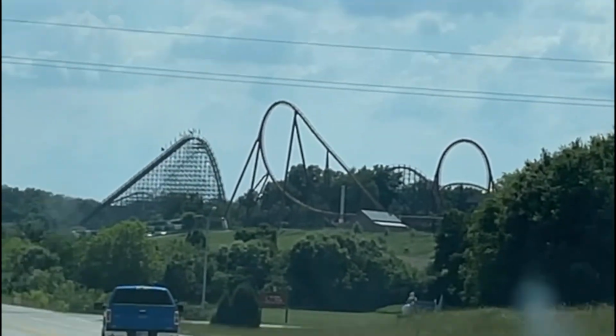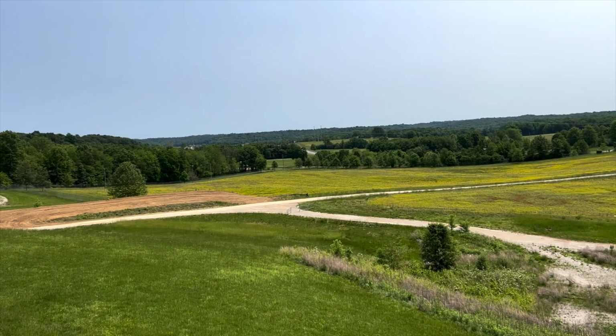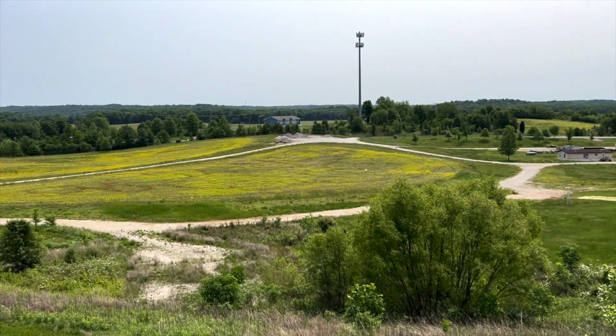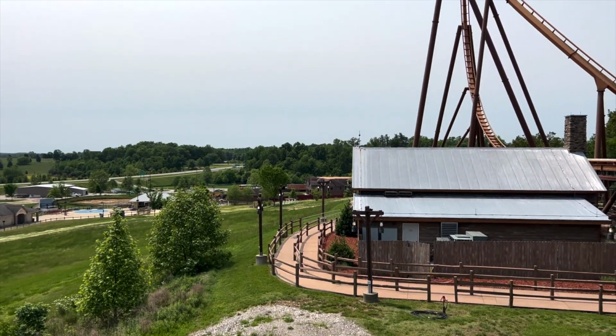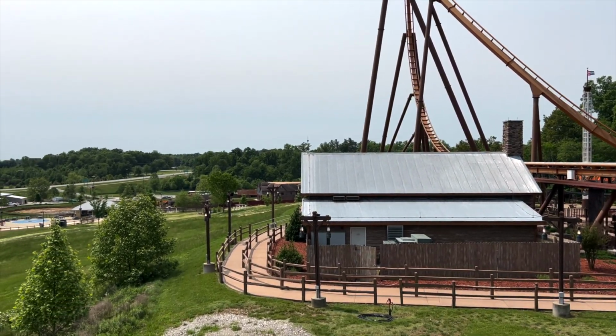Should this turn into construction updates? That's a possibility. I want to cover this construction and stuff as it goes along and basically cover this whole process because it's not very often that I get to do coverage of my home park in this fashion. So I'm really excited to share this information with you guys and take a look at what we're going to look at today with Holiday World.